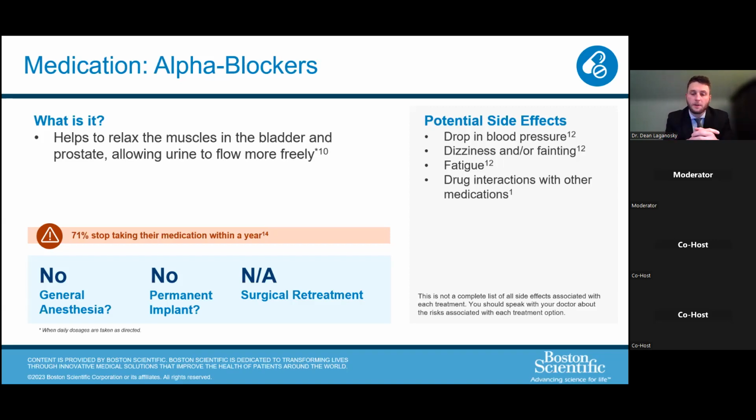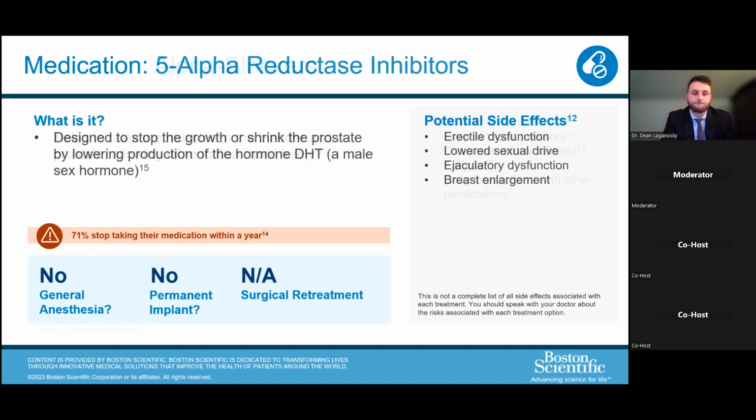I will typically say that medications, when you start them, are meant to be maintenance medications. If you stop these medications, typically the symptoms will return, in some situations pretty quickly. So most of these medications, if you're going that route, are meant to be longer standing options.